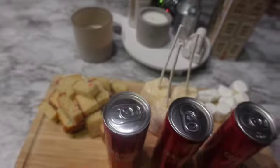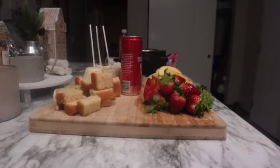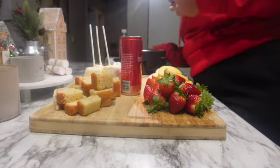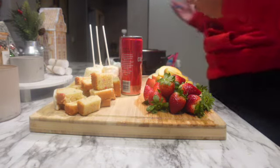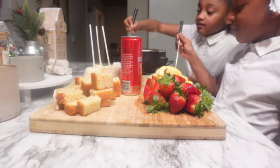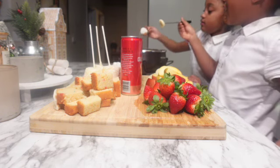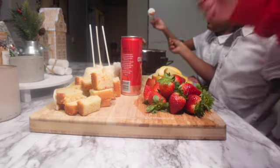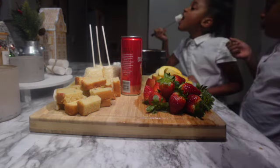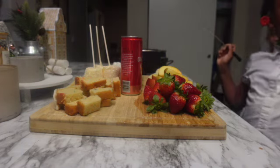Bananas, marshmallows, and pound cake. That's the fondue. Mommy, you're the best mommy. Why do you look like the hot chocolate? I'll grab a stick. Okay. Go ahead. Mommy, it's good. I know it is.